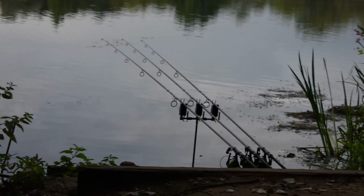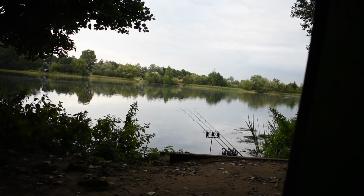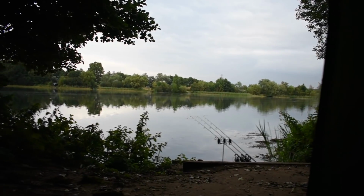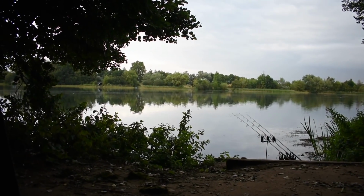But I've put some more bait out on the rods, and now I'm just playing the waiting game again. Hoping there's one bigger than that 31.2 common. Ready for a bit of urban baits.